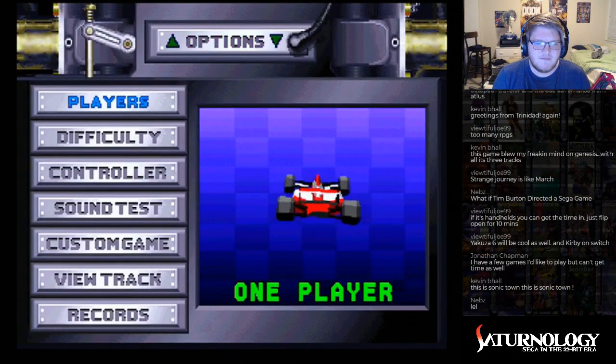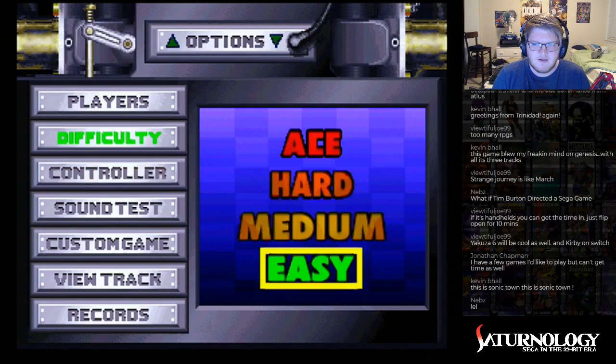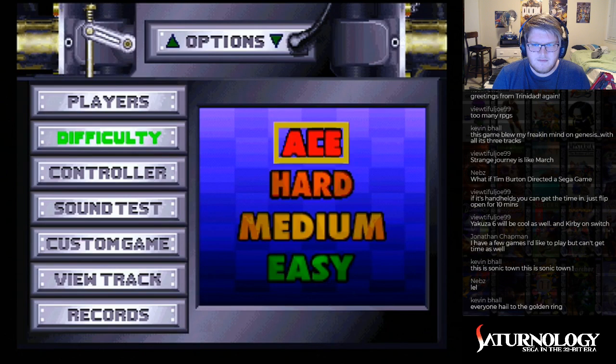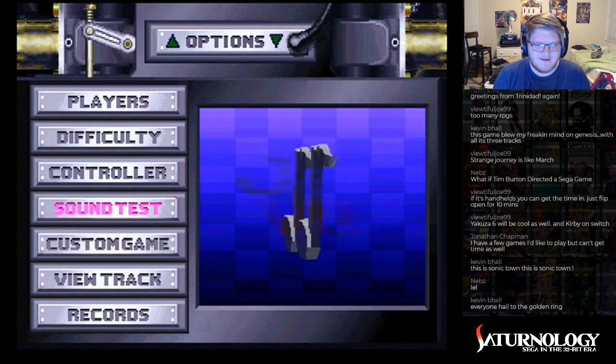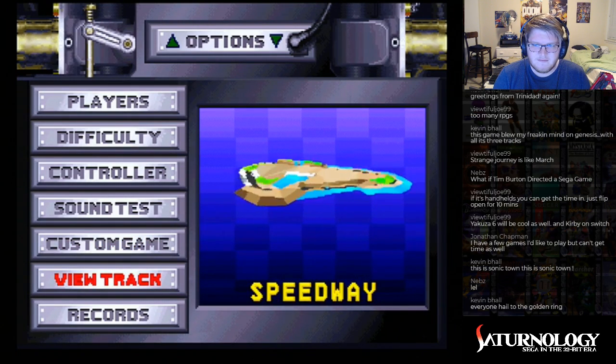What are our options? Oh yeah, this is where you turn on 2-player. Or Ace. Let's try that in custom game. Background. Arcade backgrounds. Track movies. Team set 2. I'm not sure what that means. Wait, what did I just do?